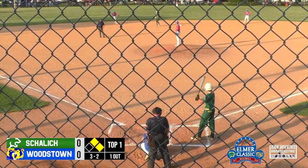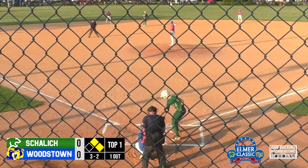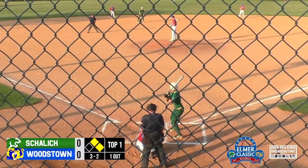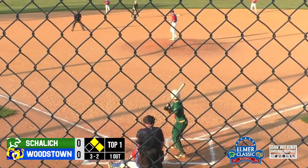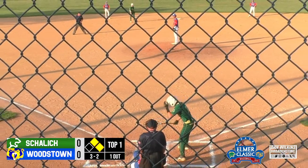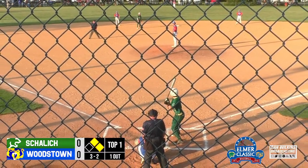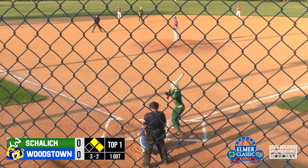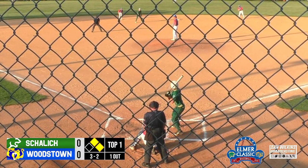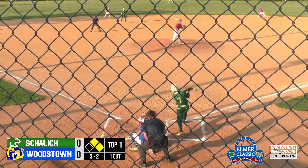Very good hitting here from D'Agostino, and sometimes the best hitting is no hitting at all. He got an 0-2 count, fouled a couple of ones away, and now he's taken 3 straight to make the count full. Here's the 3-2. Never mind. Holiday steps off. Next up for Schalick will be their number 5 hitter, Jamari Whitley, the third baseman, to be followed by the first baseman, Enrico Hatz, who's had playing time behind the plate and at first base in prior seasons.